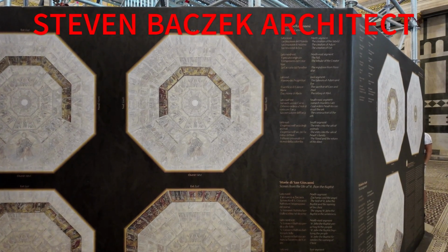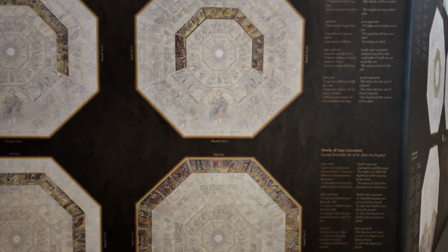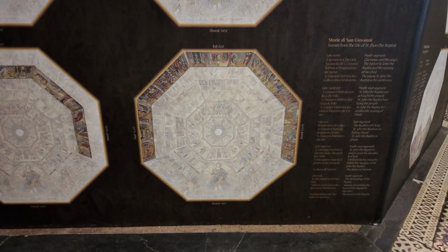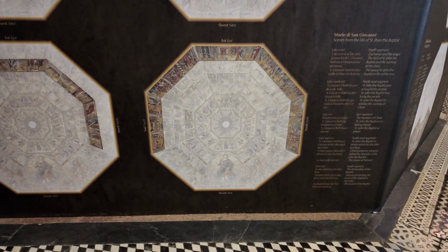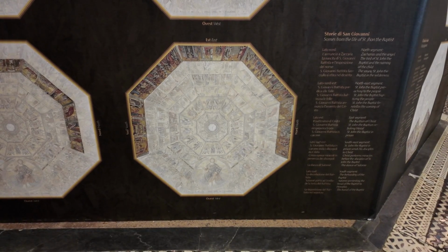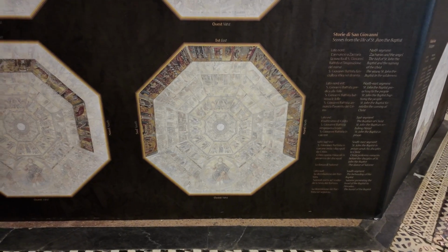Like usual, before we run outside, I came across this. So this is actually quite interesting. This is a map of the ceiling, and notice that it's a bunch of concentric octagons. Each one is telling a story. This one, which is the lowest level, tells of the life of John the Baptist.